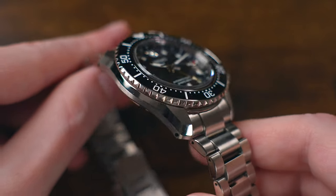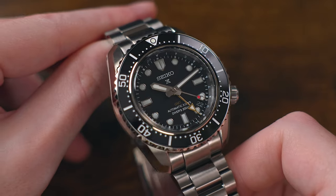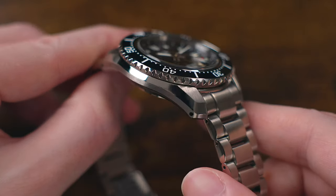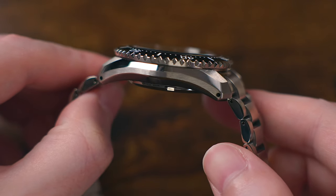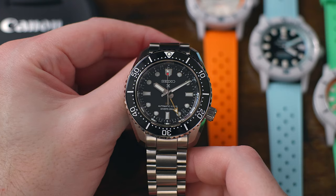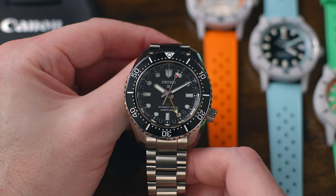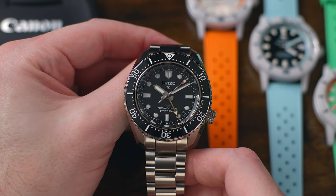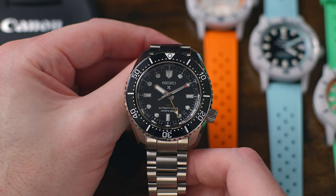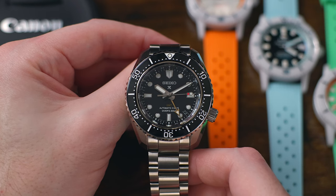So we have a 42mm in diameter diver with a 48.5mm wingspan, lug tip to lug tip. The thickness is about 13mm, and it is 20mm between the lugs. Now, as previously mentioned, we do get an anti-reflective sapphire crystal, a ceramic insert on the elapsed timing bezel, 200 meters of water resistance, up to ISO diving standards, and a 6R series GMT movement with a 72-hour power reserve.